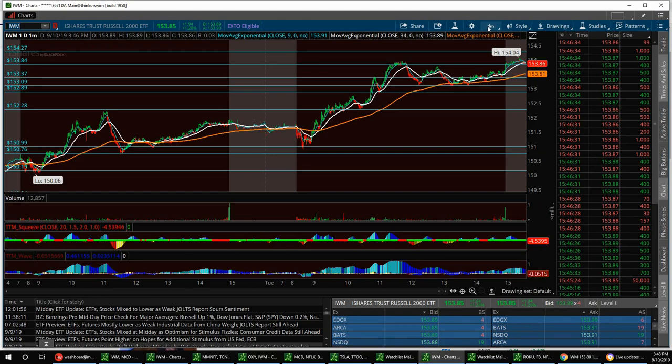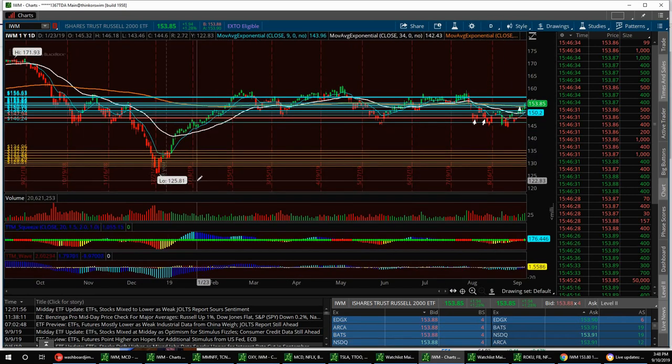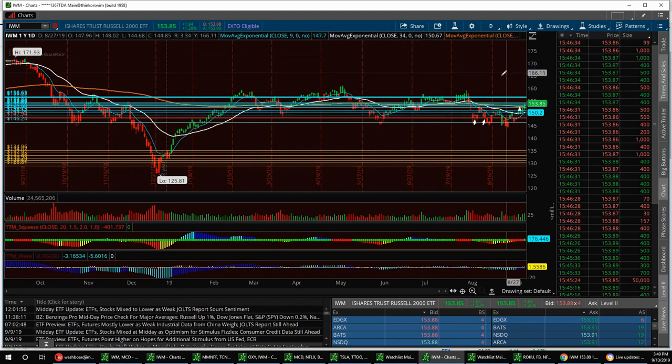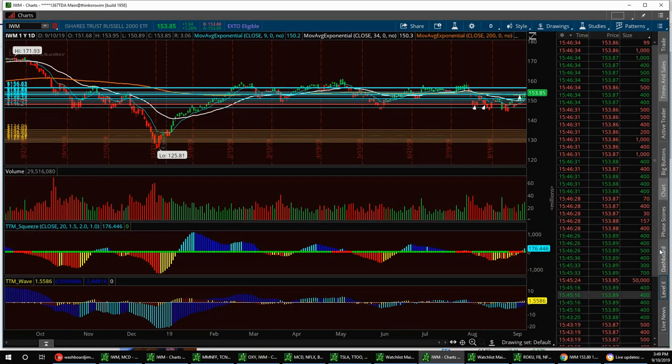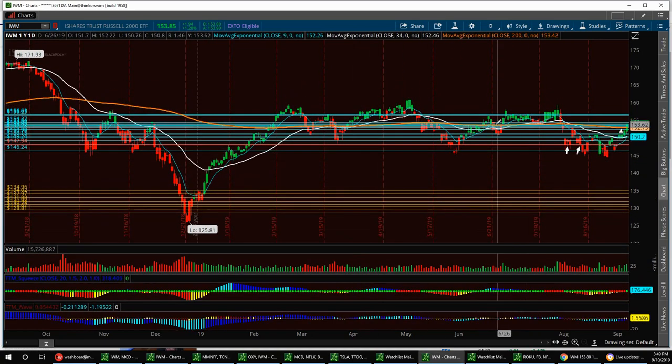Well, let's look at the yearly chart first and see what we're talking about here. Pull up the yearly daily. We did have a yearly low down here at 125.81, and she kind of had a double or even a quadruple top, and tried to top again right back here at 160. So here we are after hours at 153.86 on IWM. That's the yearly chart right there.